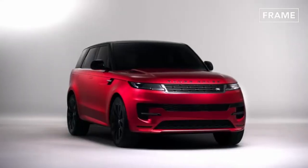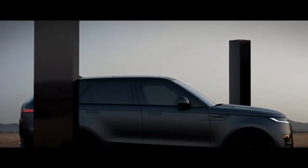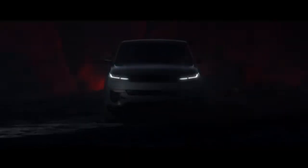And if you live far from a dealership, prepare for an even more frustrating ownership experience. In short, the luxury SUV market is moving towards stress-free ownership and minimal downtime. The Range Rover Sport still feels like a roll of the dice.